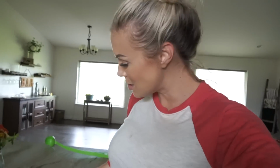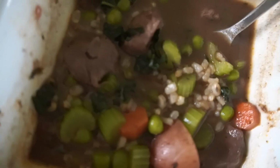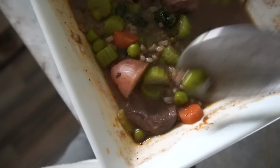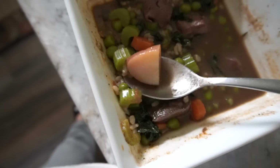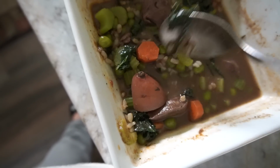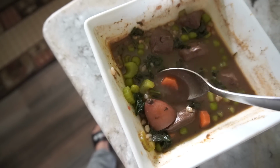I just made myself some stew. It's actually a leftover from the weekend. Just played with Crew. But we're gonna eat some stew and then I'm going to get to opening my gifts. So my stew just consists of venison steak, potatoes. I didn't have many potatoes left in there, so I added rice so I can get more of my carbs. We got kale and celery and peas and carrots.